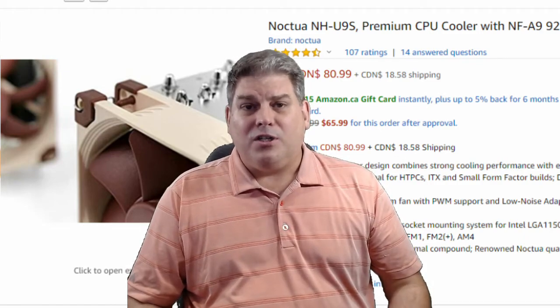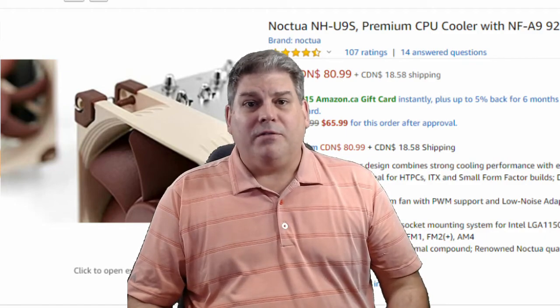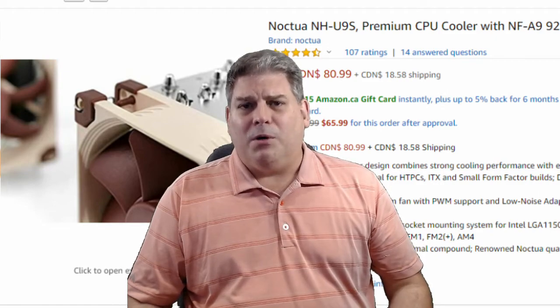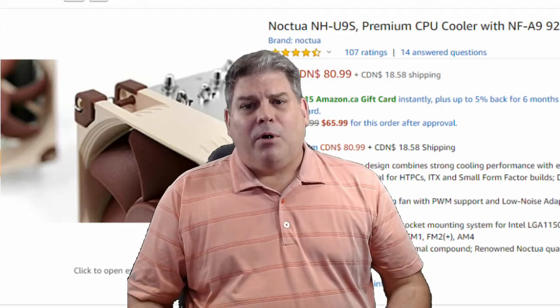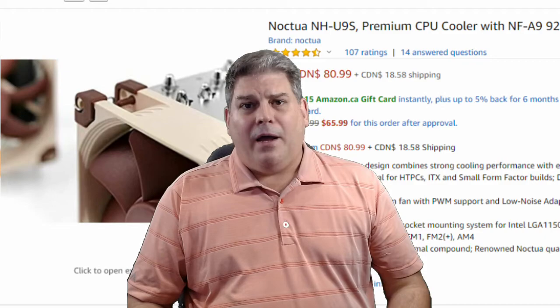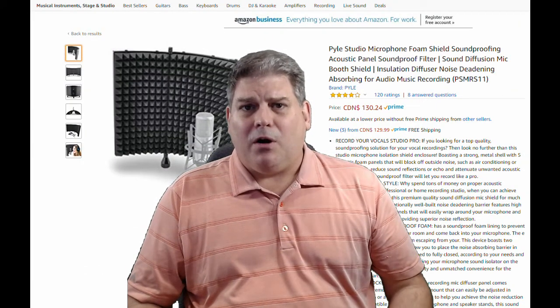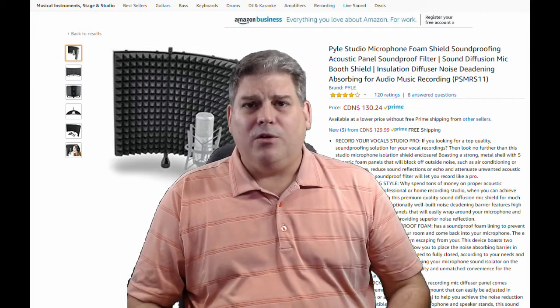Noctua fans are not cheap. I looked at replacing the heatsink. I looked at a bunch of things, water cooling, and they all cost too much money. And so the next thing that I saw was, well, perhaps I can just isolate the microphone. And so I thought about it, and I made myself a cardboard box. I put it around the microphone, and it really didn't do much.